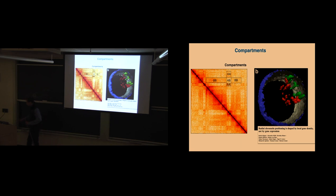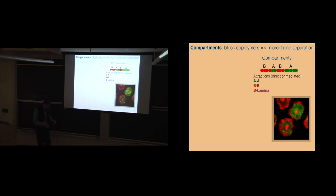Okay, so now the question is, how can it work? How can a nucleus be separated into regions with gene-poor stuff, B compartments, at the periphery, and A, green stuff, in the center? The red dots are special nuclear bodies, like Alexandre studies, nucleoli. So let's ignore them for a second. These are very special things. Generally, B stuff is at the periphery, A in the center.